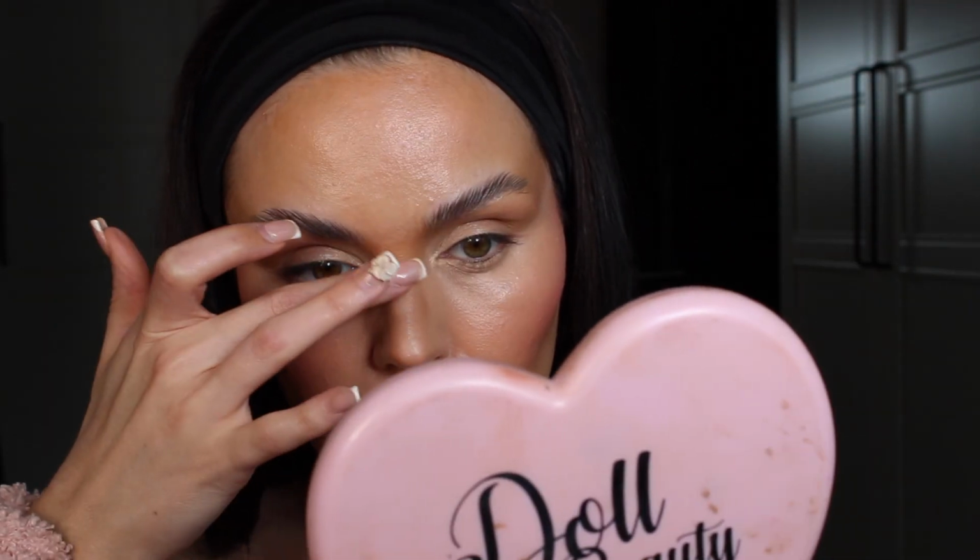Look at that. A little bit under my brow bone. Beautiful. And I'm going to do a little bit on my nose, down my nose. Oh, that is stunning. Just in that inner bit there, so you've got a bit of a glow in there. You could even take this into the middle if you wanted more of a glow in the middle of your eyelid.